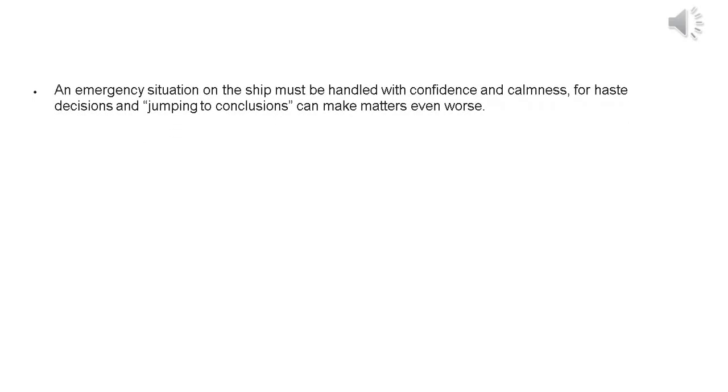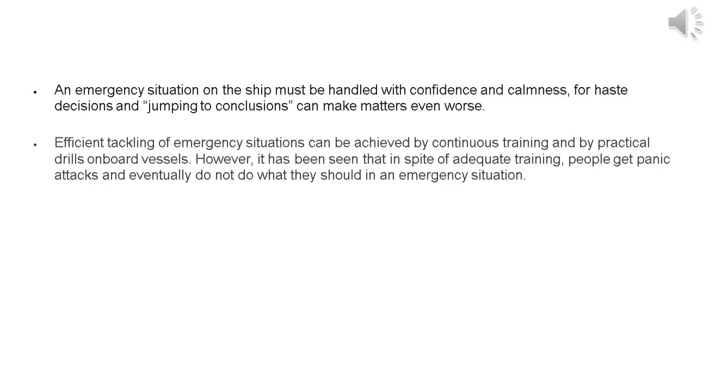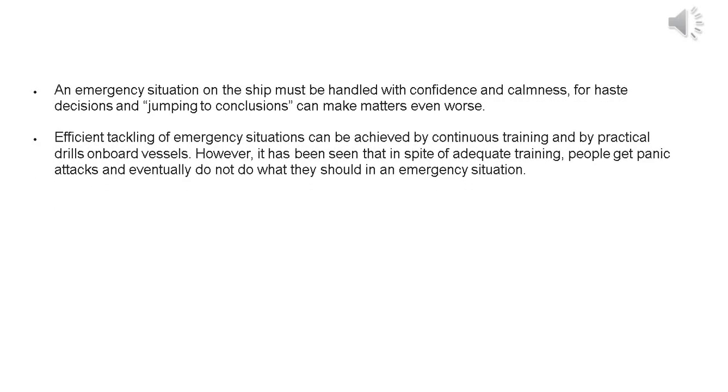An emergency situation on the ship must be handled with confidence and calmness, for hasty decisions and jumping to conclusions can make matters even worse. Efficient tackling of emergency situations can be achieved by continuous training and by practical drills on board vessels. However, it has been seen that in spite of adequate training, people get panic attacks and eventually do not do what they should in an emergency situation.